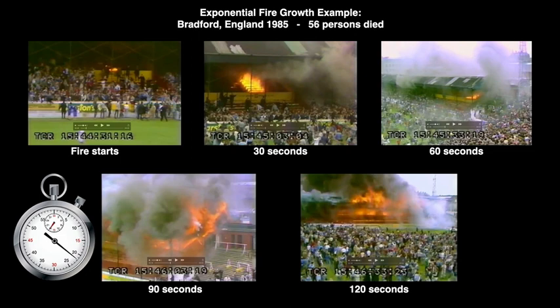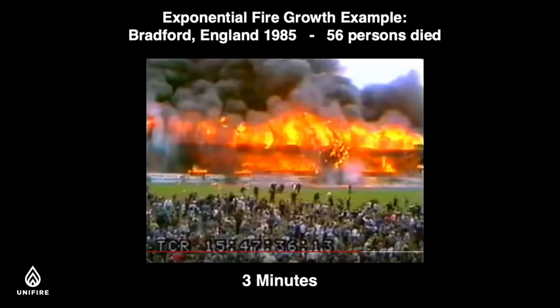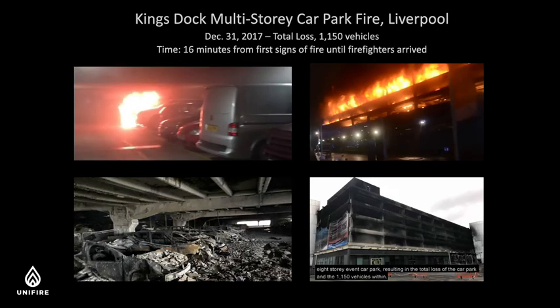Here in the upper left, you can see what the fire looks like when it starts. It's very small in the upper middle section of that first slide. After 30 seconds, it's grown a lot, but is still manageable. After 60 seconds, it doesn't look that much worse, but after just a minute and a half, it's a raging fire, and after just 2 minutes, it's engulfed most of the bleacher section. And here you see what it looks like after 3 minutes. Just absolutely explosive, exponential growth. So that's how fast fire can spread.